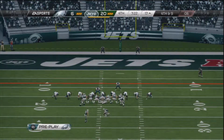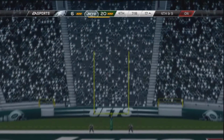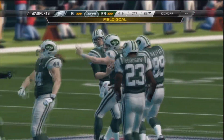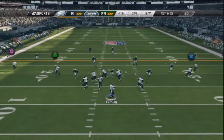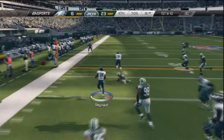So now the Jets would come out and attempt a field goal. And the kick is away. And it is good. So 6-23. The Eagles are down by 17 points with about 7 minutes to go. It's not impossible, but it's very unlikely. So we'll see if the Eagles can pull it off.